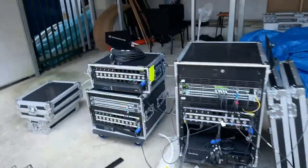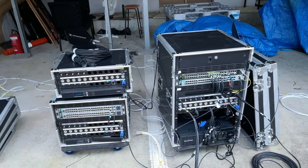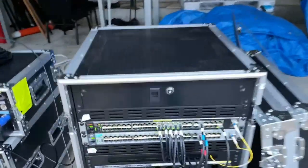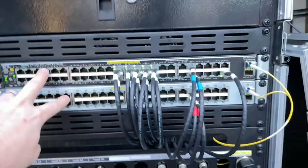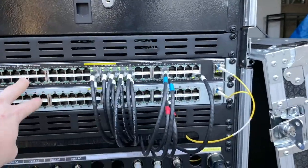All right, so here are the stage boxes. So I've got three different stage boxes and all have different capabilities, kind of. So this is A, this is the main one. Now this has primary redundant network switches with a 10 gig backbone to the core switches on the inside.